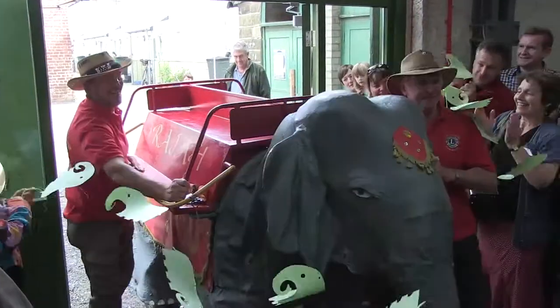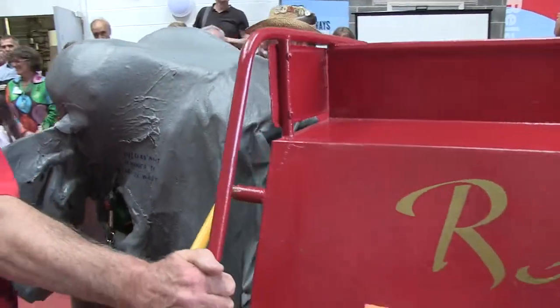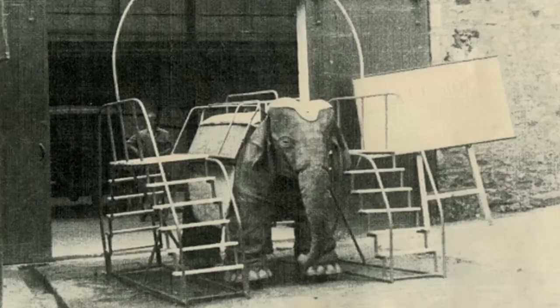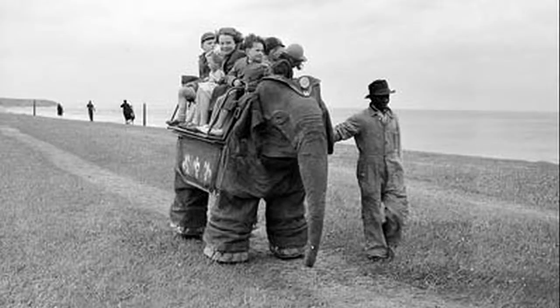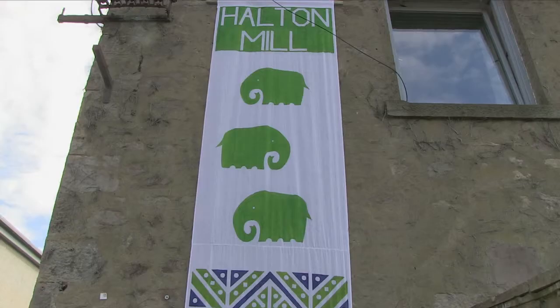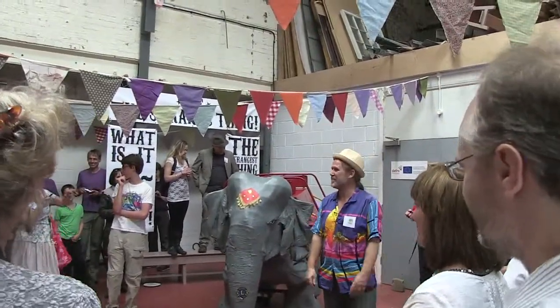We opened on the 1st of September this year, 2013, with 250 people and a mechanical elephant. In the 1950s, when Halton Mill was Lancaster Engineering, they made mechanical elephants for seaside resorts all over the country. Halton Mill is now officially reopened, I think must be the word.